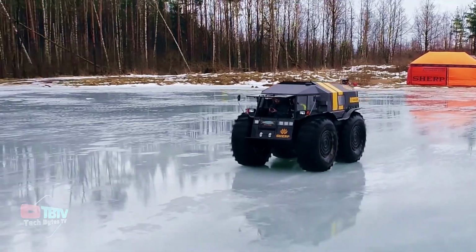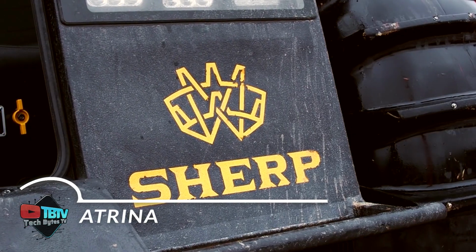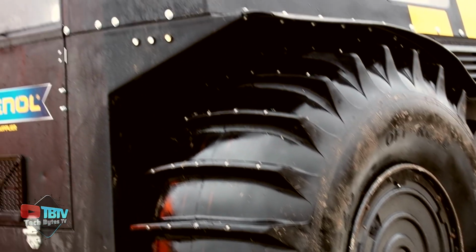If you love this one, the next one will seem like a beast. The Atrina ATV emerges as a new star in the world of off-road vehicles.